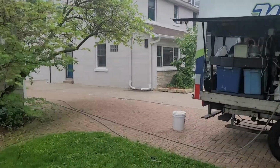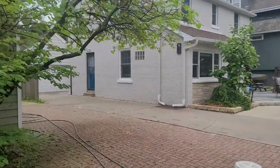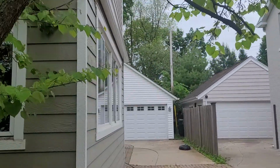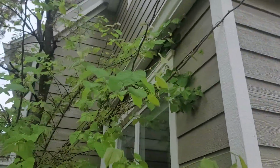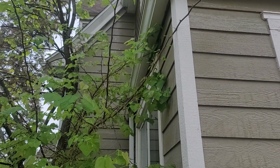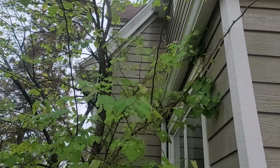A couple of suggestions for the future when we come back here next time. I would suggest that if you could get someone to get these branches off your house. When the wind blows, it's just going to slowly eat away and scrape away at your painted surfaces.